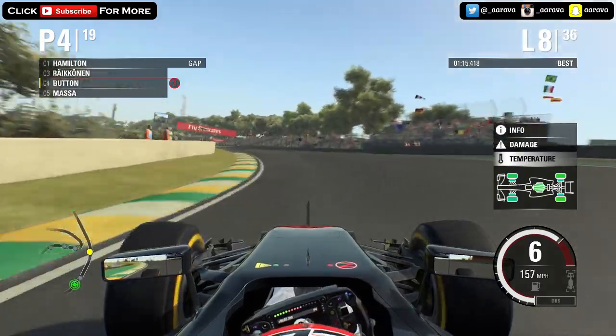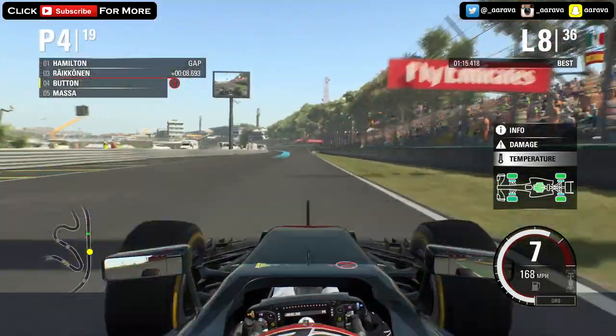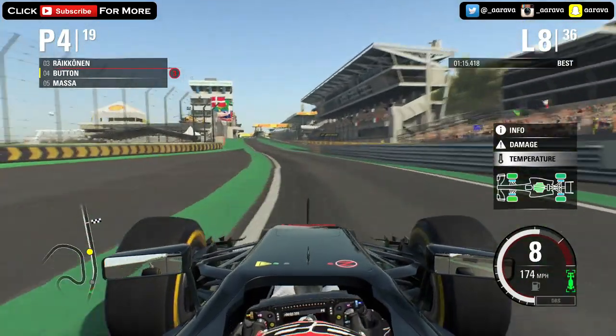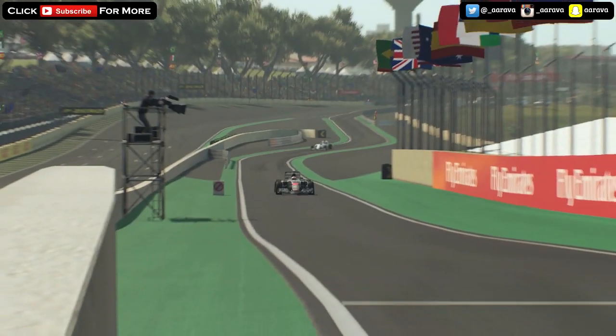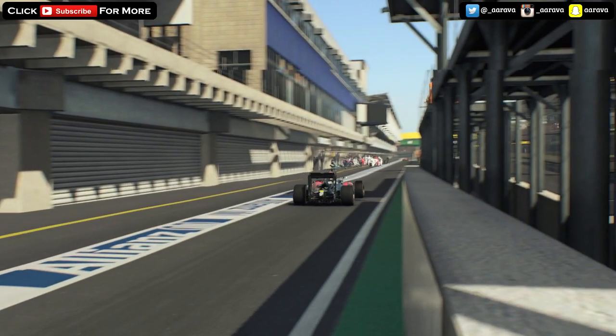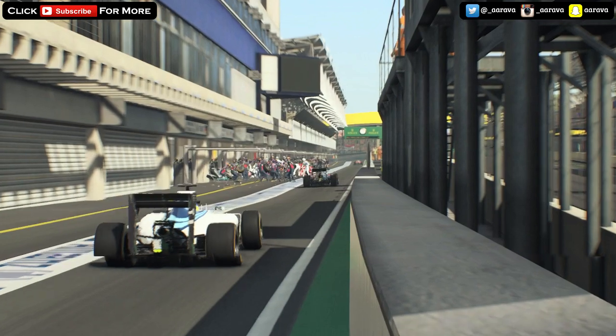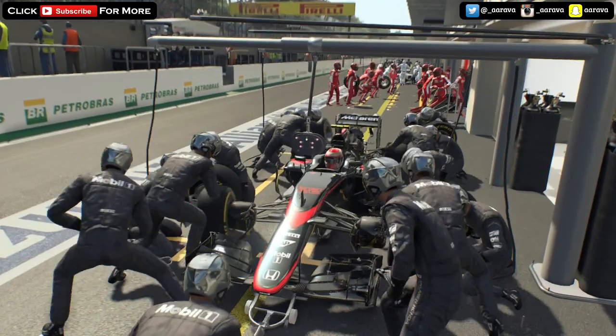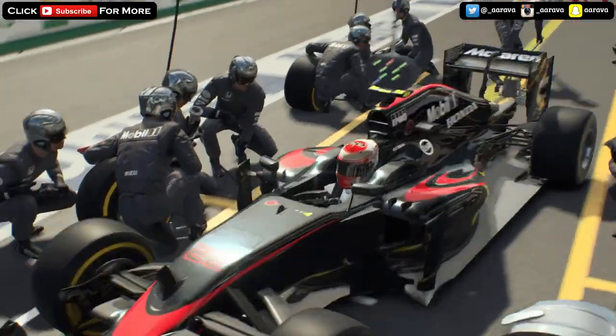But we're in P4 at the moment now on lap 8 as someone has made their pit stop. Massa right behind me. Raikkonen in 3rd at the moment. Hamilton still out in 1st place, so that's going to be crucial for the championship in terms of, obviously, I'm nowhere near the fight, but for the actual championship itself, Rosberg's leading, if you didn't know. Hamilton's in 2nd, and I believe if Rosberg just gets enough points, I think he can win the championship on this race, but I'm not too sure. We'll have to see at the end with the results.